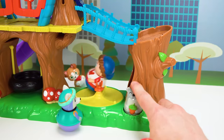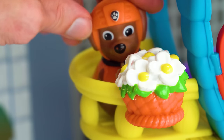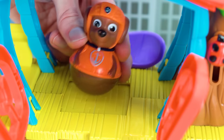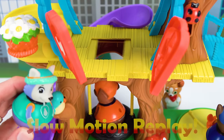Wow, Everest and Buddy fell down. That means Willy is a winner. Yay, I won. Achoo, whoa. Oh no, Chase. Sorry about that, Chase. I sneezed. Watch this. Let's watch that again.